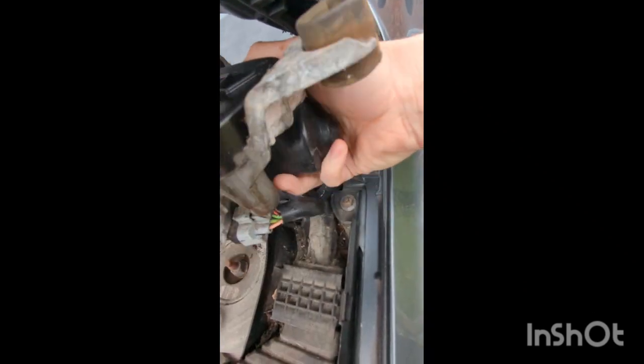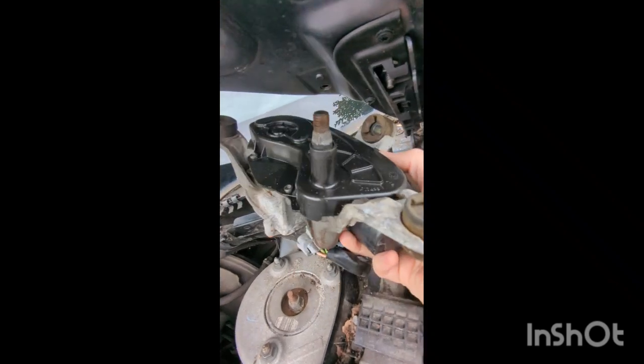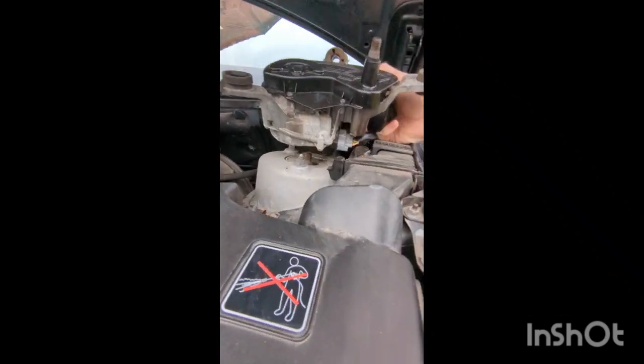Don't know if you could see that, but I just had to hit that back bracket there, just holding it in. I just had to turn it slightly so that it came out of this corner here. And then it's just clipped on. There's a little clip there.